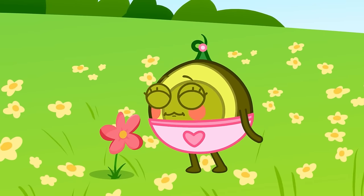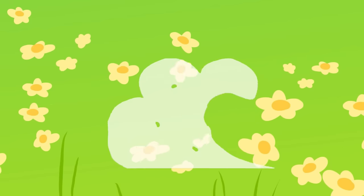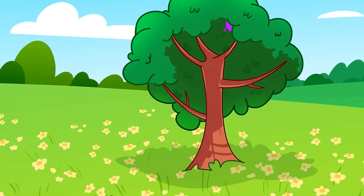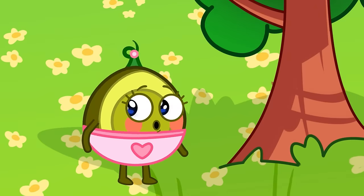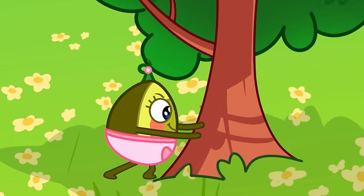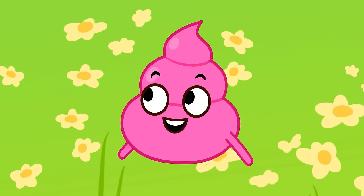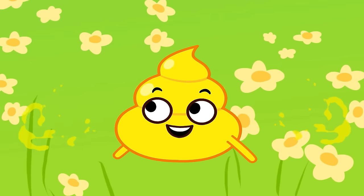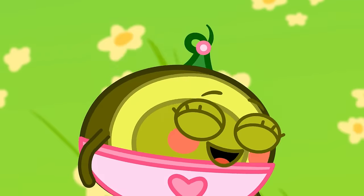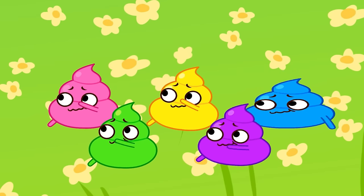Baby found a pretty flower! Look! It's a happy blue poopsie! But where did he go? He's hiding in the tree! There are more little poopsies! Pink poopsie! Yellow poopsie! Blue poopsie! Green poopsie! And purple poopsie! Baby just toot and the poopsies think it's smelly!